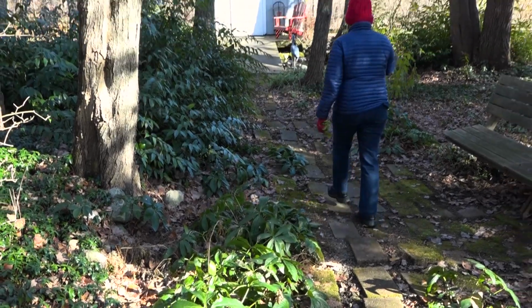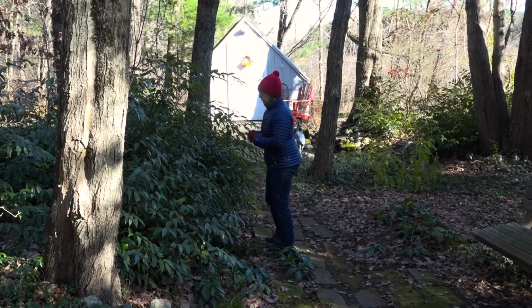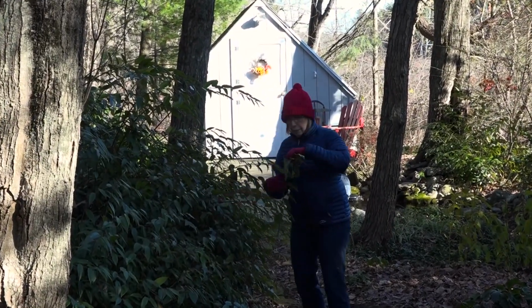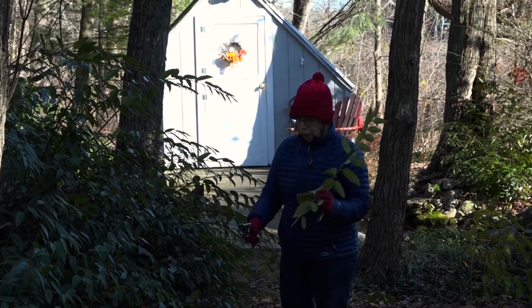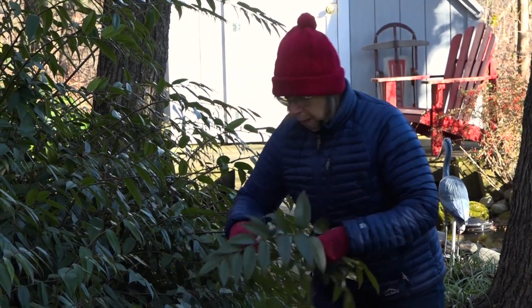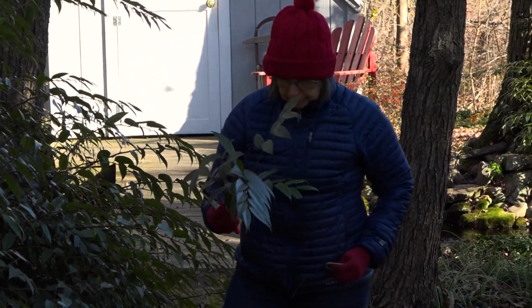The other thing that you can cut for decorations is leucothoe, and this is a plant that will bloom a bit in the spring, but it stays evergreen all winter, and it's very nice in outdoor arrangements or even indoor arrangements throughout the winter when you need a little something green to put in with an arrangement.